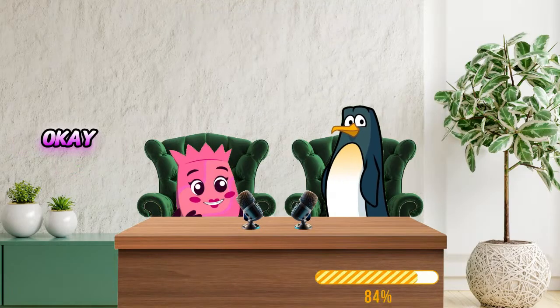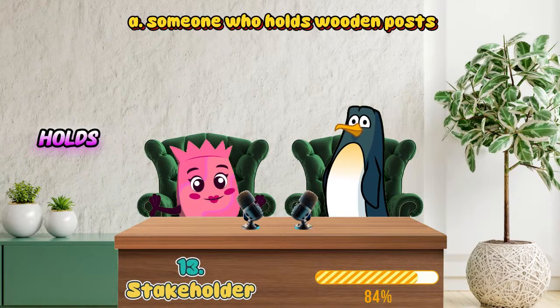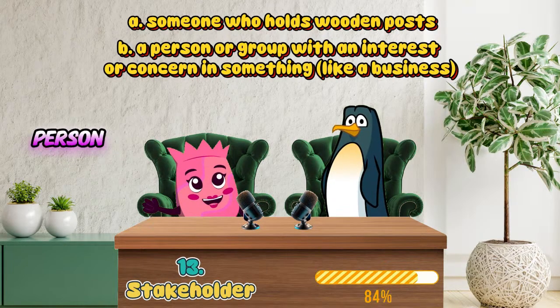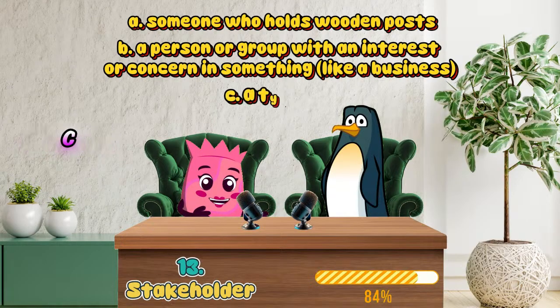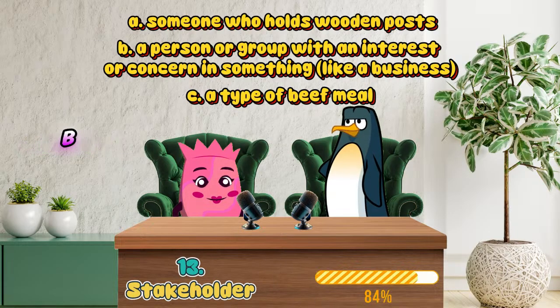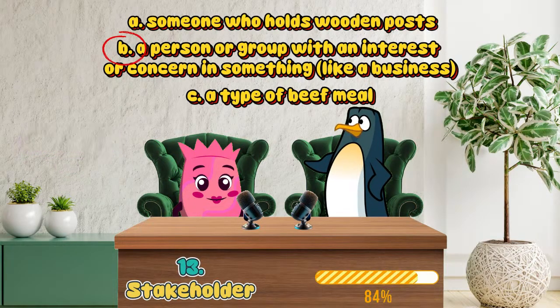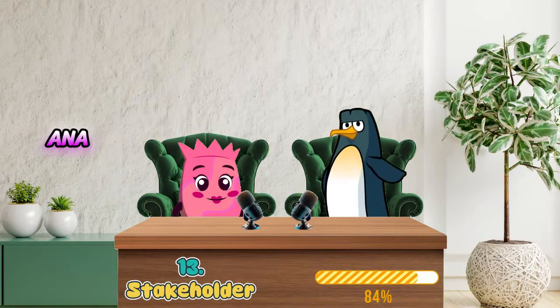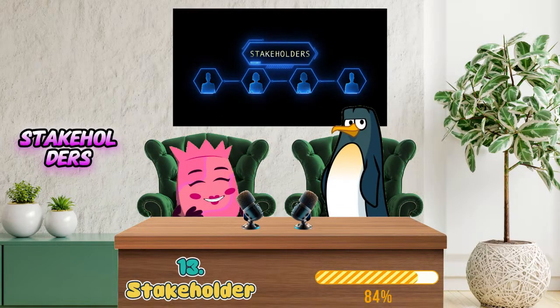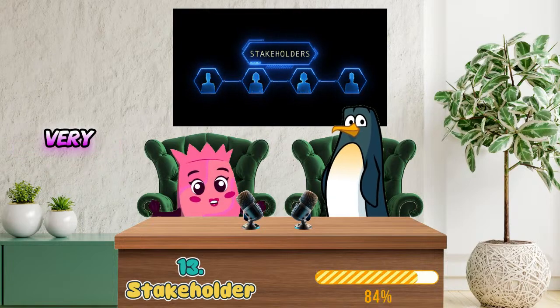3 left. Okay. Stakeholder. Is this A. Someone who holds wooden posts? B. A person or group with an interest or concern in something, like a business? Or C. A type of beef meal? The answer we need is B. A person or group with an interest or concern in something like a business. Let's hear that in context. Anna? We need to consider the opinions of all key stakeholders. Yes, Anna. Let's arrange a meeting with every important stakeholder. Very important word in business.